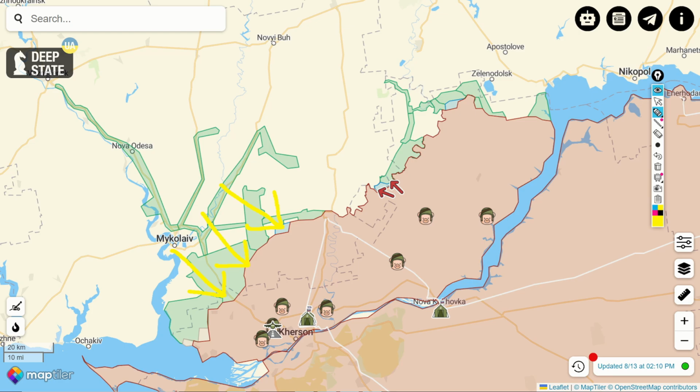They also established a bridgehead in this area over here, and they are pushing to kind of widen that bridgehead as well. Along with that, they're also pushing on the northern side in this area so they can cut off this village over here. So as you can see from this map, the Ukrainian army is definitely pushing in many different areas in the counterattack.